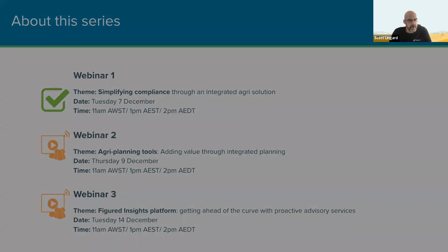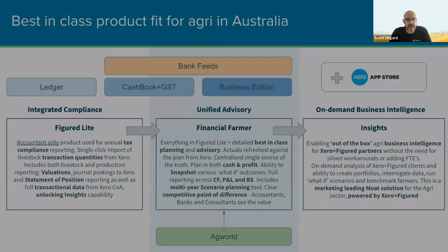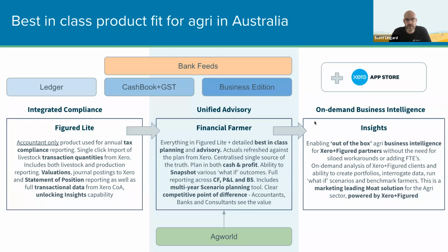Just to recap some of the things I touched on the other day, we've worked hard and are continuing to work hard at Figured to be the best-in-class product fit for agribusiness in Australia. We've been going about this quietly, but we are bringing on more and more farms all the time, and more accounting practices working with us.